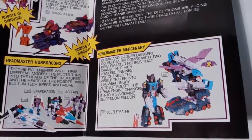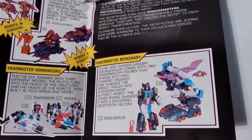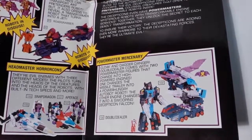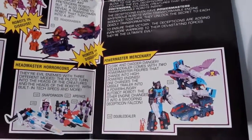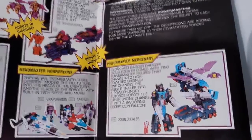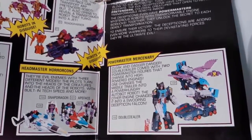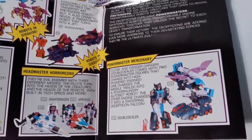Spoiler alert, this guy betrayed Hot Rod in one of the comics. Spoiler alert, you can get this guy on Sir Toys. Well, not anymore. I wish I'd bought him. That's kind of neat. Turns into a, let's see, intercontinental ballistic missile launcher platform. Or a bird. I don't know.